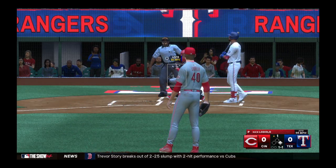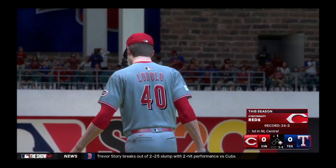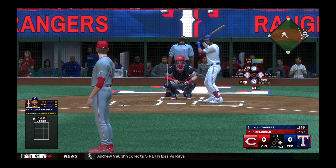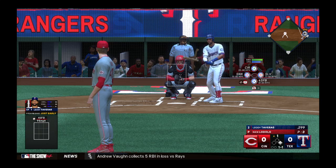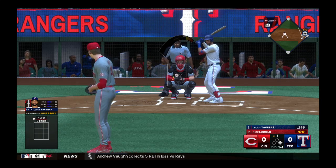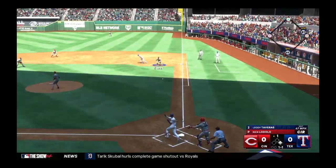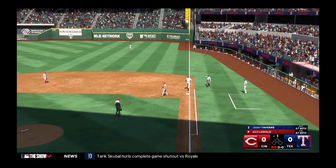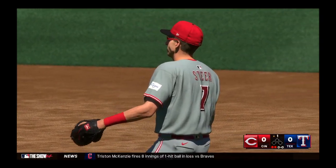That misses the zone, and 1-1. The pitch. Hit on the ground, might be 2. There's 1. And they get him easily at first. It's a double play. For me, that's one of the toughest double plays to turn on the infield.